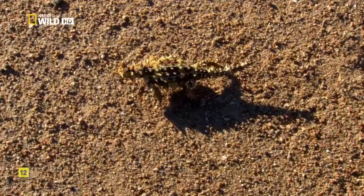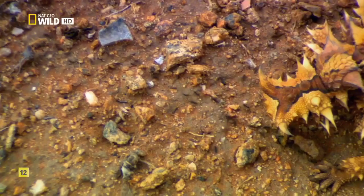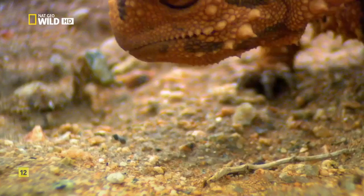Desert life is good for this little devil. Most mornings, after warming up in the sun, it locates a trail of foraging ants. Not a difficult task in the desert. Then it lets the conveyor belt deliver food, one bite at a time. A single ant isn't that nutritious, so the thorny devil has to eat a lot of them, around 750 a day.